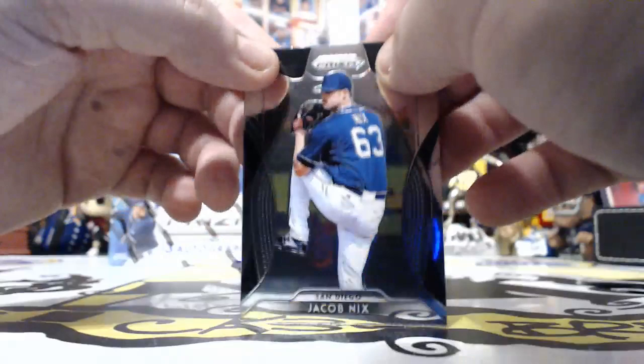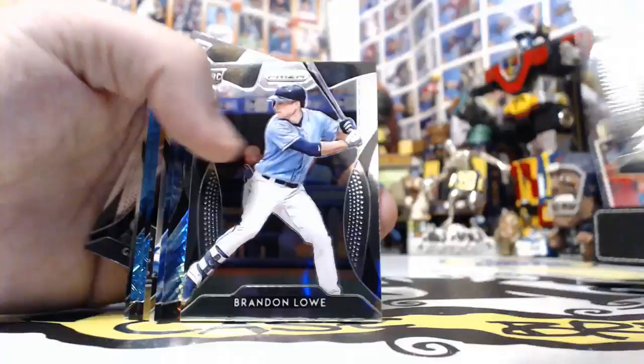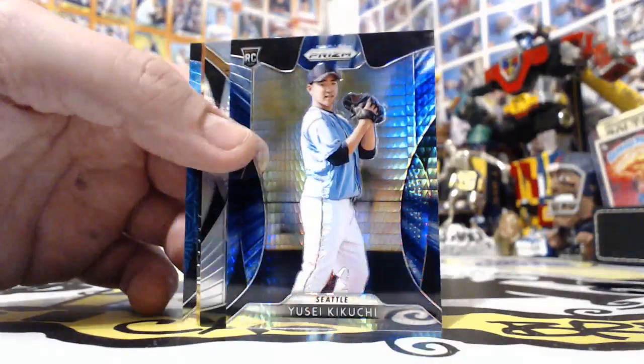Wade Boggs, tier 3. All right, guys, last pack of the box. Oh, there's Gabriel Guerrero. Thought that was Vladdy. All right, Hotbox, tie-dye, Castellanos, and Kikuchi. That's pretty sweet. Yusei Kikuchi, tie-dye. Big rookie right there. Seattle.